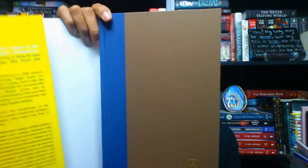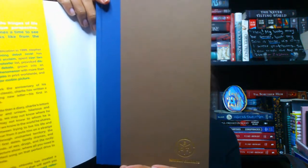I'm not huge on contemporary, but the ones that I've been reading lately have been really good, so I don't mind rereading to see where I fall on the spectrum. And it's a really thin read, so I figured I would read this and then rewatch the movie because I love the movie so much. And yeah, so this one is tan and blue, or brown and blue, excuse me, with gold foiling.